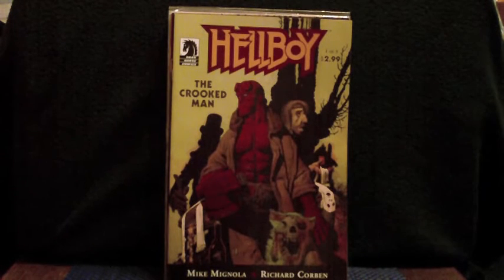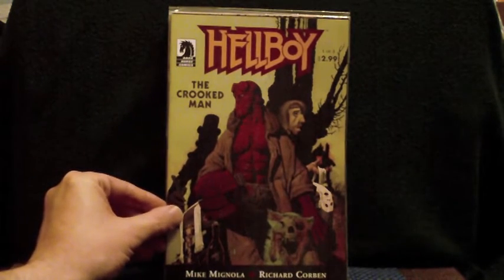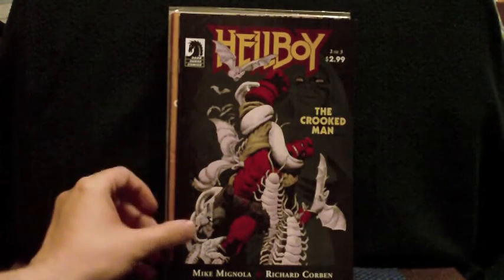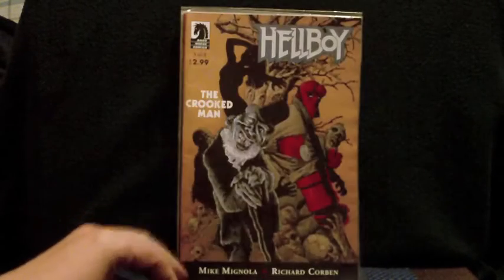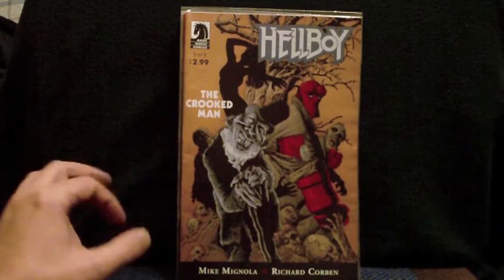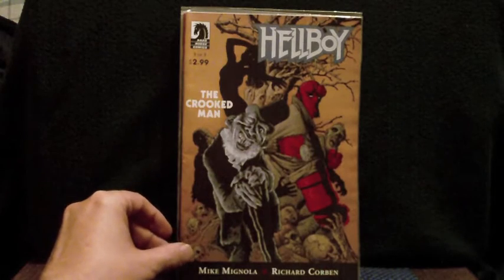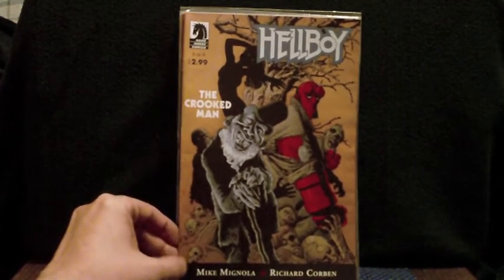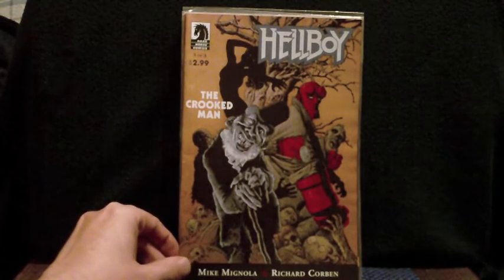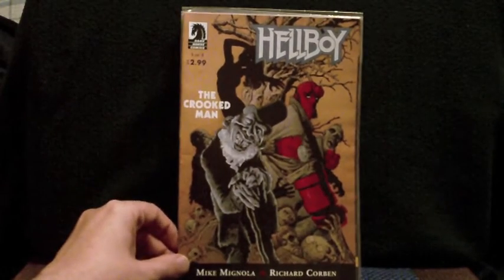As you can hopefully see just at the bottom there, it's art by Richard Corbin. So what am I going to do? I'm going to buy it. It's The Crooked Man, Mike Mignola writing and Richard Corbin on art. Interiors. Issue number 2. And issue number 3. I have already read this, and it was a fun little supernatural story of witches in the outback woods, secluded churches, and Hellboy mixed up in the middle of it. Great stuff, really great art by Richard Corbin.